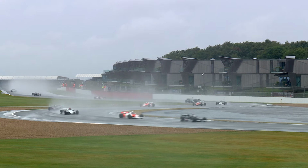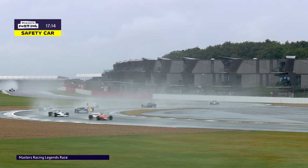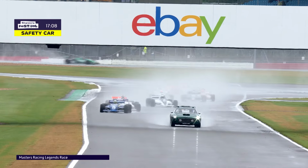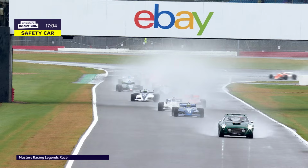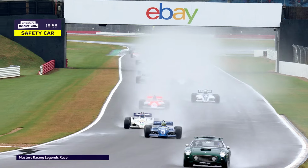You can see the early to mid 80s cars looking much more modern than the high airbox yellow and blue Matchbox Surtees, and cars like the red and white Clay Regazzoni Shadow as well, the UOP Shadow a little further back. The high airbox of the late 70s is replaced by a much more aerodynamic look to the car.